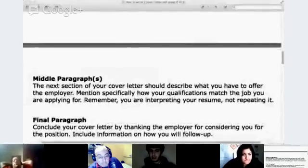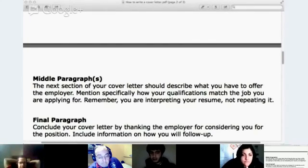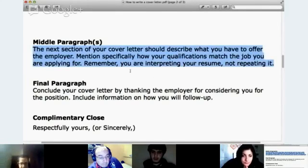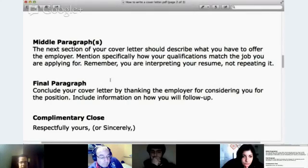Middle paragraphs. Gustavo, can you read this? The next section of your cover letter should describe what you have to offer the employer. Mention specifically how your qualifications match the job you are applying for. Remember, you are interpreting your resume, not repeating it. Right. So body paragraphs, kind of similar to an essay, right? Just one or two. You don't want this to be too long. Any more than two in the middle is going to be too much. One is usually good. And then your final paragraph, Jean-Marc, can you read this part for us?